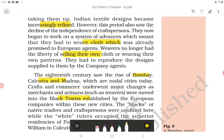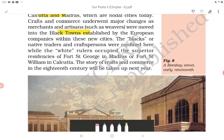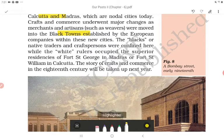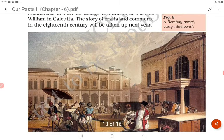The blacks, or native traders and craftspersons, were confined here, while the white rulers occupied the superior residences of Fort St. George in Madras or Fort St. William in Calcutta. The story of crafts and commerce in the 18th century will be taken up next year. So this figure number 8 is a Bombay street, early 19th century.